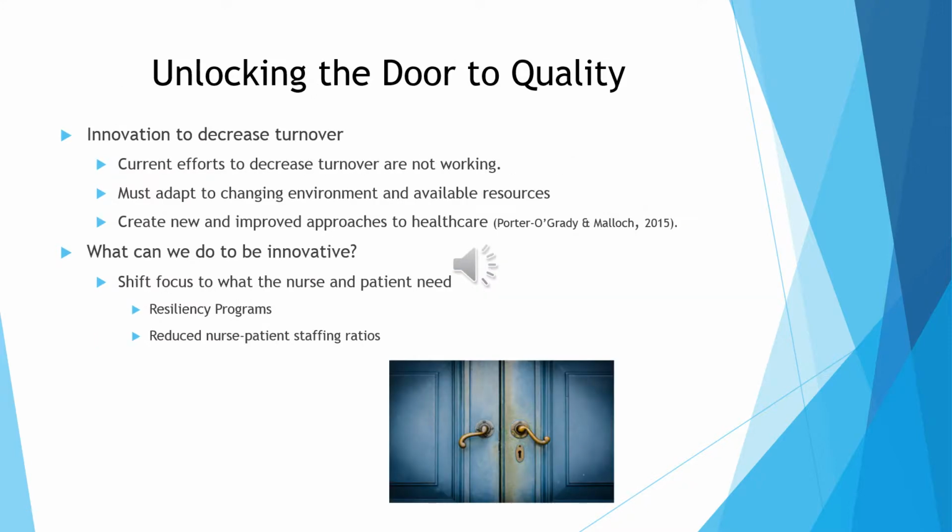What can an organization do to unlock the door to quality? The current efforts to decrease turnover are not working. Organizations must come up with innovative solutions to retain our current workforce. Using innovation can help adapt to an ever-changing environment and make effective use of available resources. How can we be innovative? Organizations must shift the focus to what is important for the patient and the nurse.